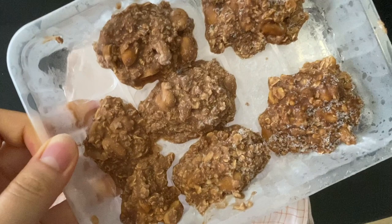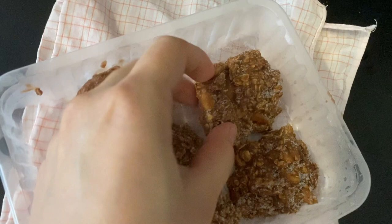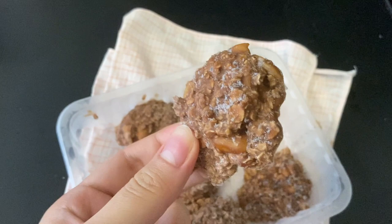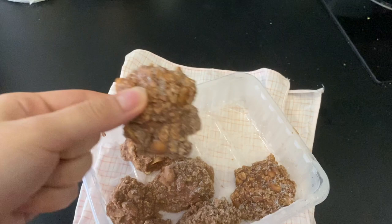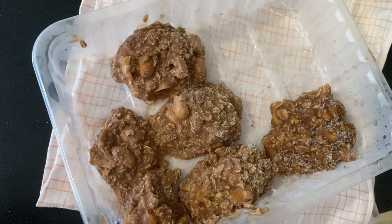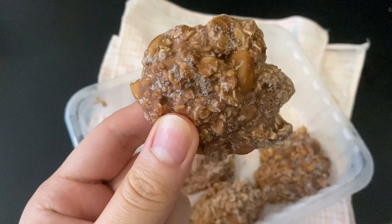So I mixed some oats with chocolates and peanuts, and I put it in the fridge for I think 30 minutes or maybe an hour. But anyway, they're frozen treats and they look so cute. I think they look cute. Probably I'm super subjective about them, but anyway. Yay, I'm so proud of myself.